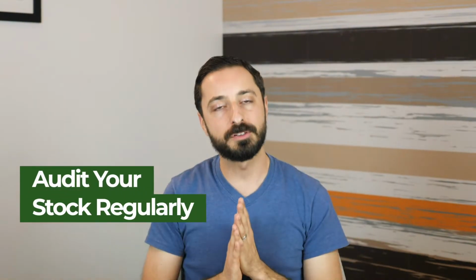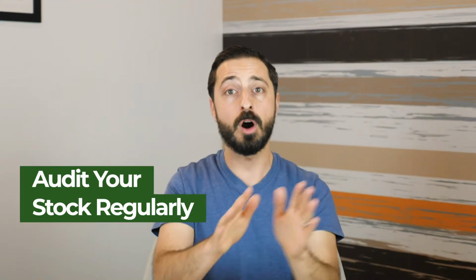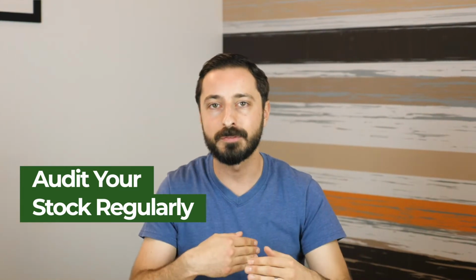Next, you need to audit your stock regularly. All businesses do a full audit of their inventory every so often. Even if you're using inventory management software, you need to have that human element to make sure that the inputter, in the prior input, was doing what they said they were doing. You need to true up the real-life stock with what it says in the computer.